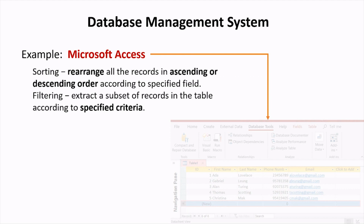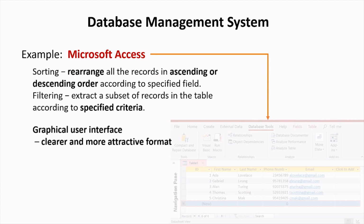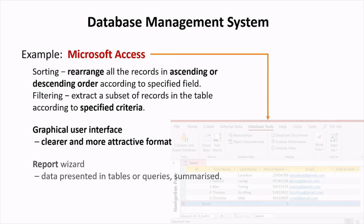For example, you can apply a filter on the members table to obtain a list of members who live in a certain district. In Access, there is a graphical user interface, which is a more efficient interface used to manipulate and display the data, just like Excel or Google Sheets. It provides a well-designed form that has fields displayed in a clearer and more attractive format than the database view. Furthermore, in Access, using Report Wizard, reports can be easily generated with professional and easy-to-read layout. Data could be presented in tables or queries, or in most cases, summarized.